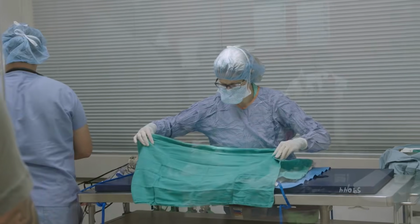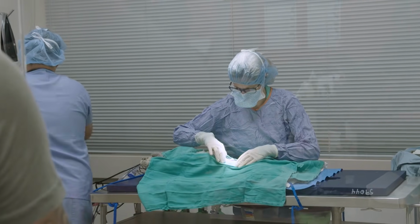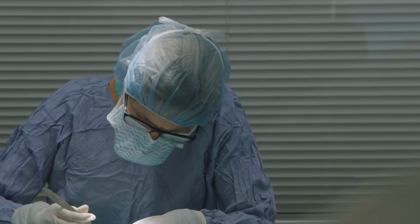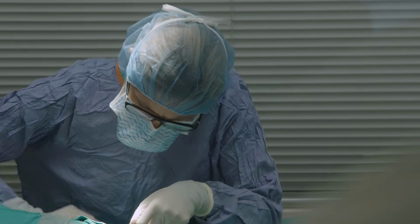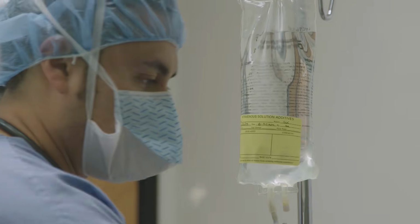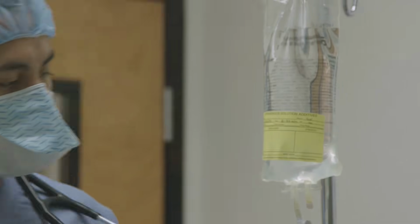For me, it's just a waiting game at this point. Right now, the hernia is small. The concern is over time, it can get bigger. He's a young, healthy dog. All of his blood work beforehand was perfect, so I do expect a full recovery.